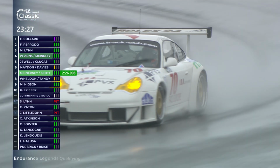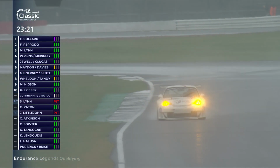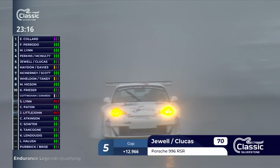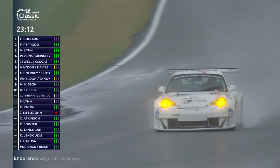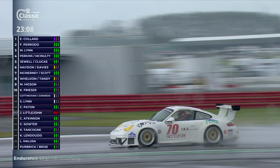Noticed we've got cars still coming out of the pit lane. They may well have been out and done a sighting lap, gone back in to have the tyre pressures checked and so on, but we're now getting all of our cars out on track, so we should see some times coming in for all of the field, because we've only had about 10 times in so far.